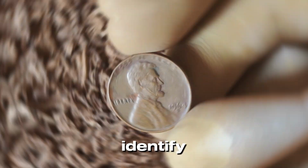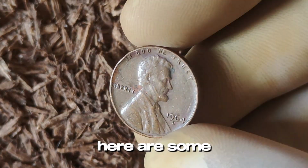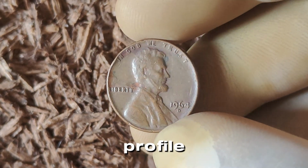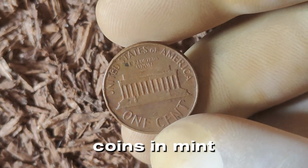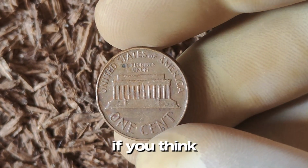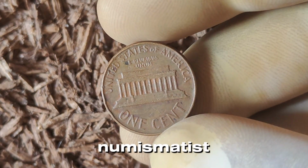So, how do you identify if your 1964 penny is valuable? Here are some tips. Check for any doubling on the date and Lincoln's profile. Use a magnifying glass if needed. Coins in mint condition or with higher grades will be worth significantly more. If you think you have a rare one, consider getting it appraised by a professional numismatist.